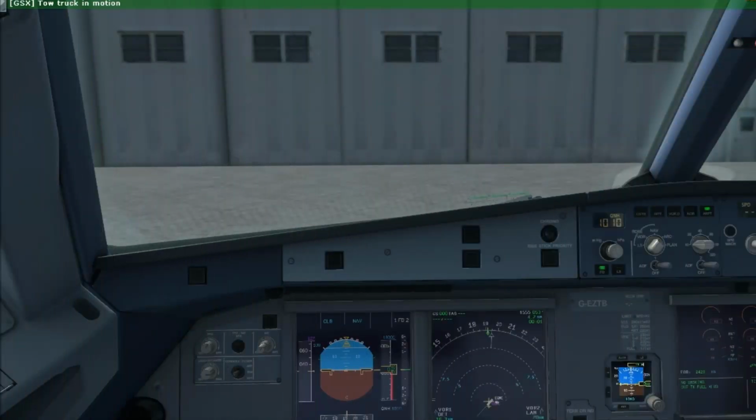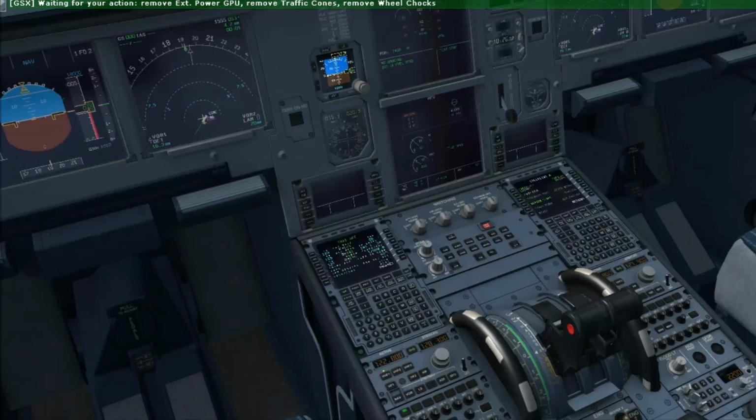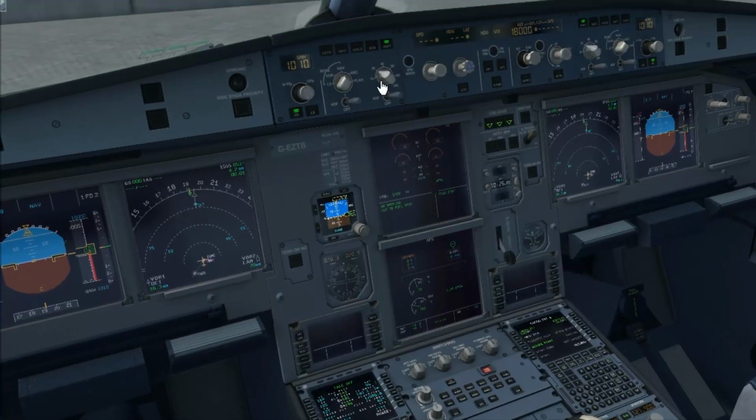So hello guys, we're just turning the APU on, ready for pushback. Commencing our before start checklist. The APU is just turning on, GSX is in place, and we'll be ready very very shortly. And we'll be pushing back nose right tail left, departing runway 06 out of Southend. After noise abatement, we'll be making a left hand turn, and then we'll be heading to Southampton. So all is good.